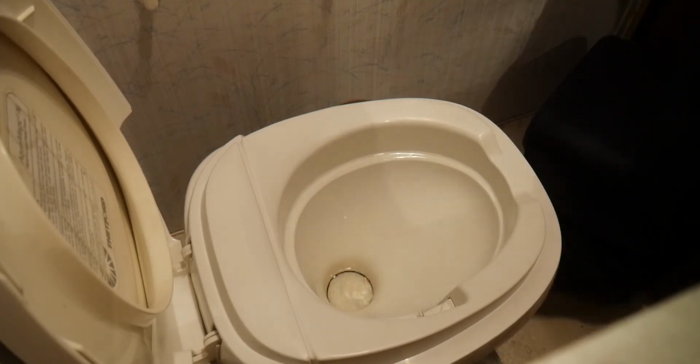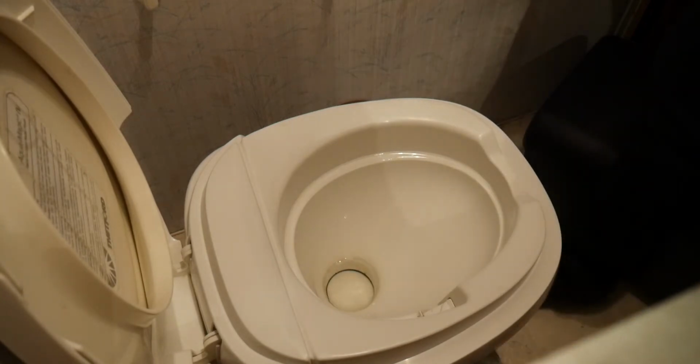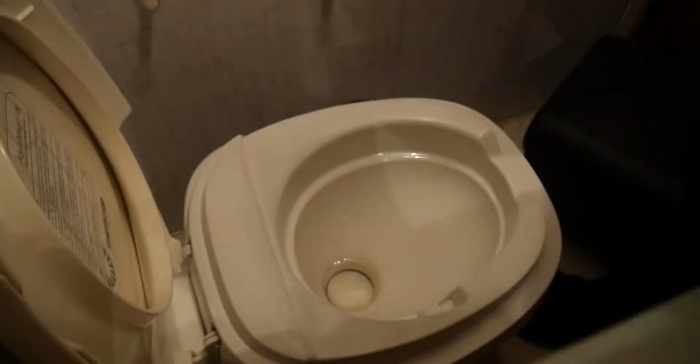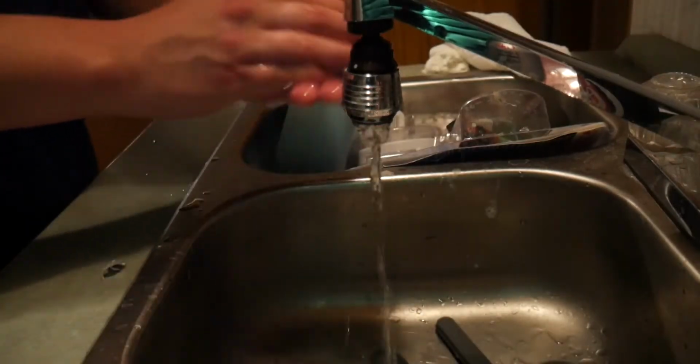And that's 2. So we are pretty much good to poop in here now. We can poop in here. Hell yeah. Amazing. That's good. Good stuff. After that, I gotta wash my hands for sure. Just because, you know, you always gotta wash your hands after something like that.